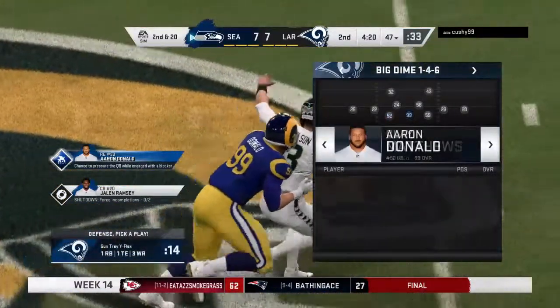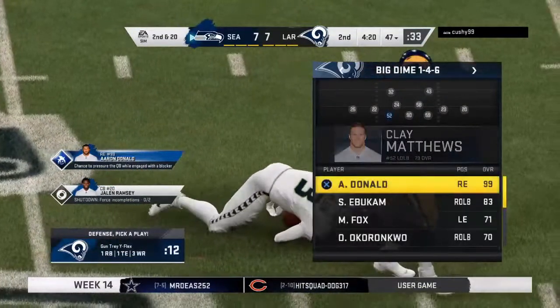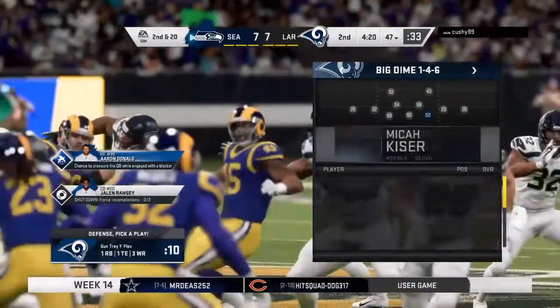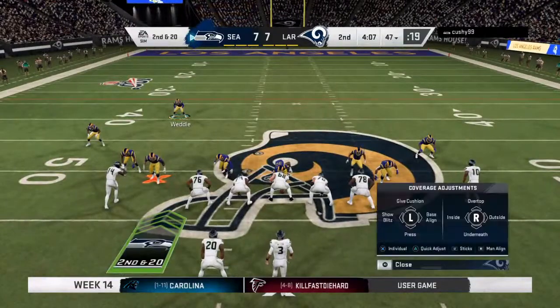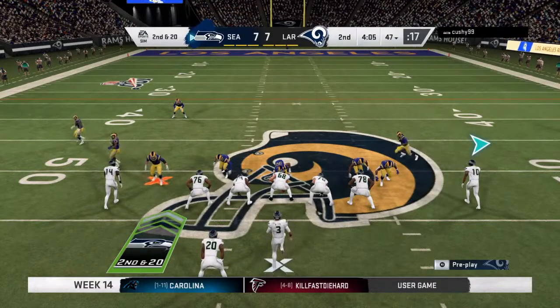Well, someone's closing in on the league lead in sacks. He came into the game in the top 5. Now you add 2 more to his total. And the job becomes twice as difficult now. After the sack, it's 2nd and 20.